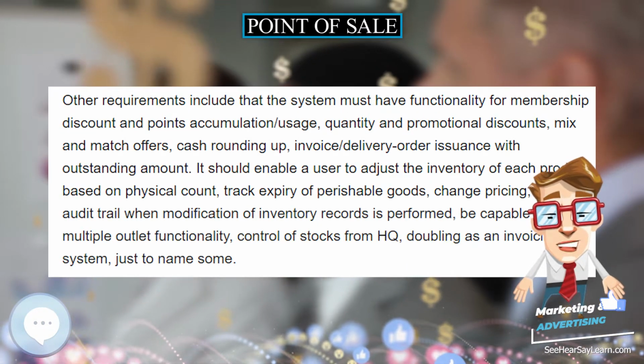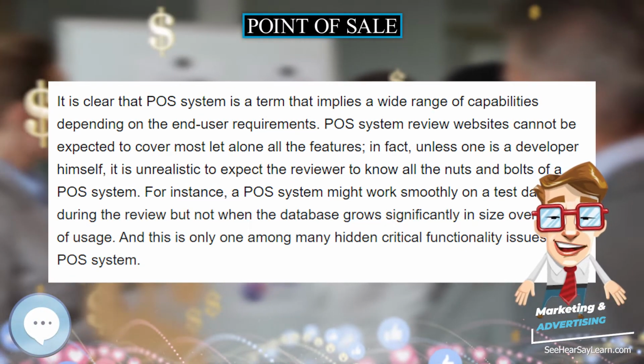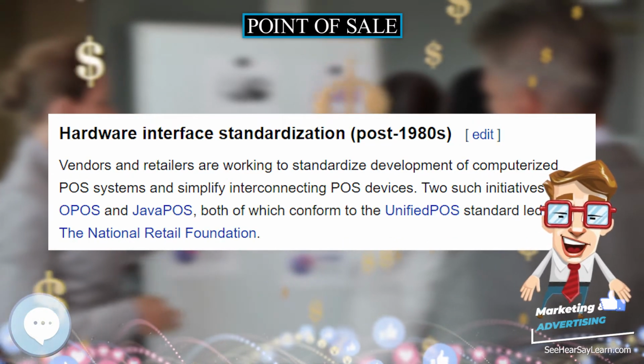Different customers have different expectations within each trade. The reporting functionality alone is subject to so many demands, especially from those in the retail/wholesale industry.